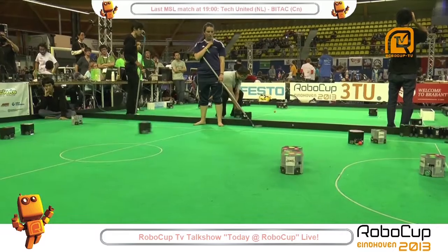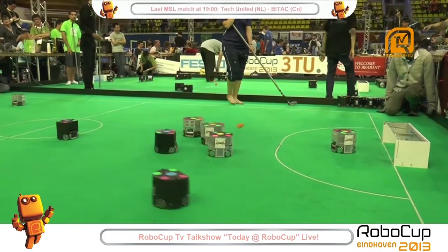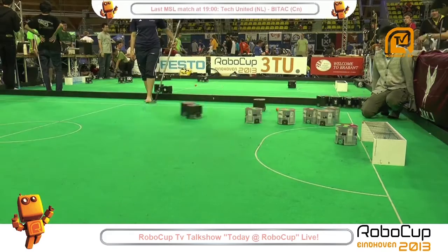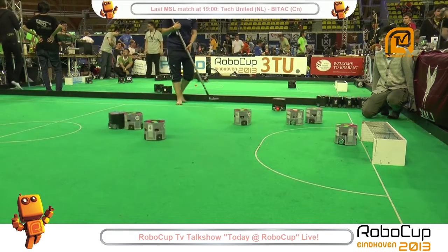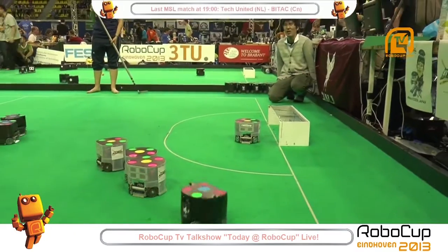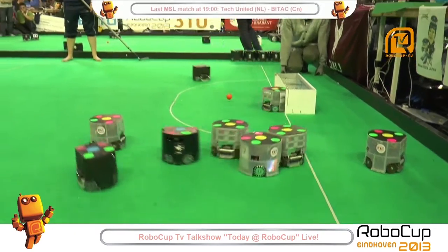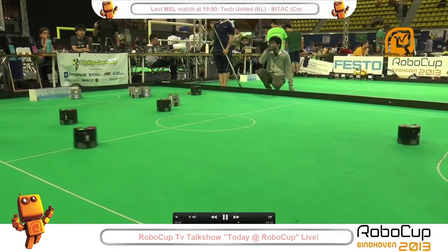Johnson, can you explain the robots? They're really fast. Is it for them more important to find a good position in the field to actually pass the ball to each other, or is it something like we saw in MSL a couple of years, that if you have the ball, just try to move as fast as you can across the field to find that spot in front of the goal to actually score?